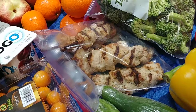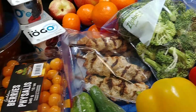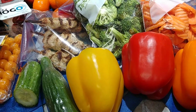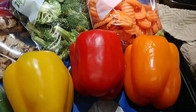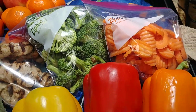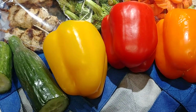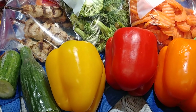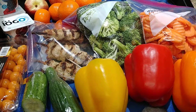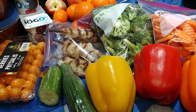I love the chicken skewers from Costco. And sometimes I have it in a wrap. Sometimes I just have it like that with veggies and lots of vegetables. Some of it I keep in a baggie, and others I don't, because then I can just cut it up nice and fresh and just dip it in some salad dressing. Of course, fat-free, low sugar salad dressings that I keep at work.